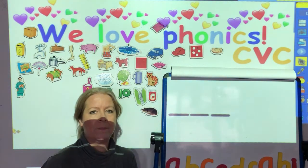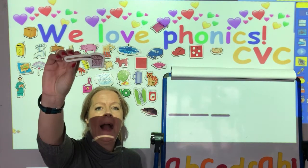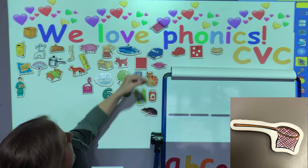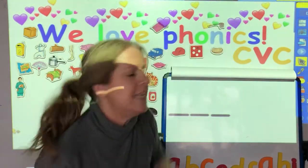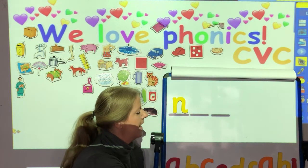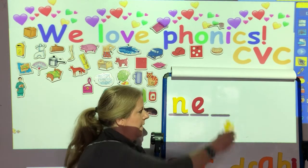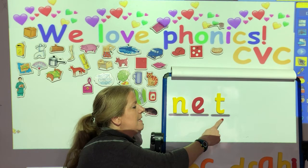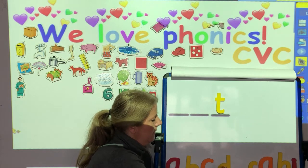In the bag. Oh, it starts with the same sound. We use these to catch fish, and it's a net. Net. Let's put the net near the nut, shall we? Let's put it up here. Net. Clue there with my teeth showing. First sound, and the next sound, and the last sound in net. Excellent. Ready? Sound it out with me. N, e, t. Net. You are doing a super duper job here at the moment.